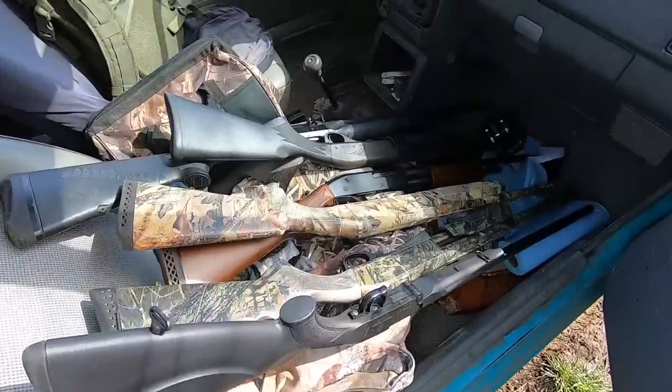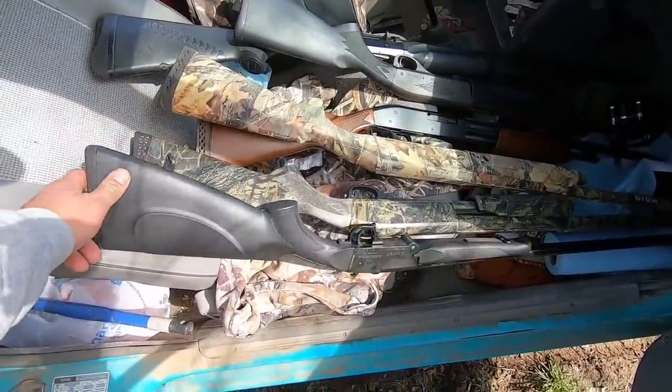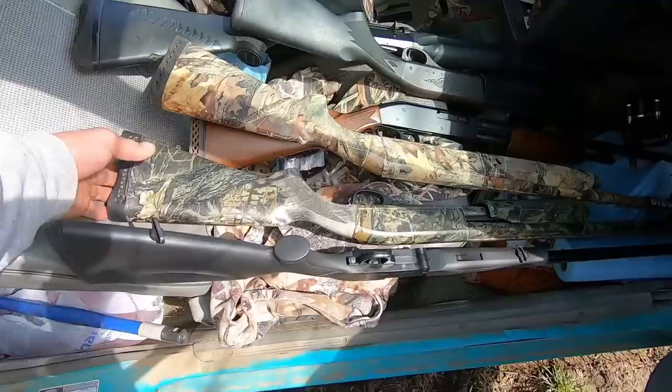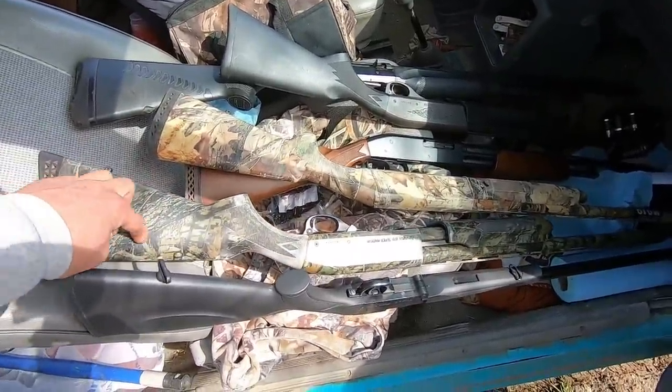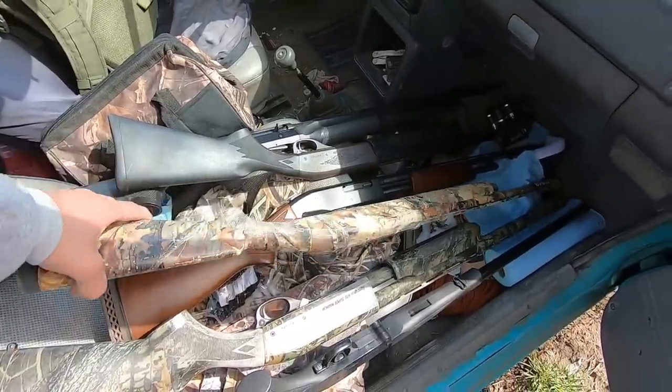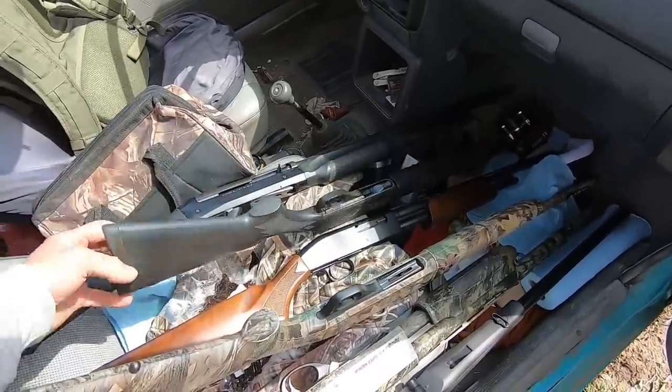But in here, I've got all sorts of stuff going on. Got the single shot, the cheapest shotgun I could ever buy. I got the very first shotgun I ever bought, which is an old 870. A cheap Stoeger that I got. We got the 410 pump. We got the 20 gauge. We got the Benelli. There's even a Contender hiding in there somewhere.